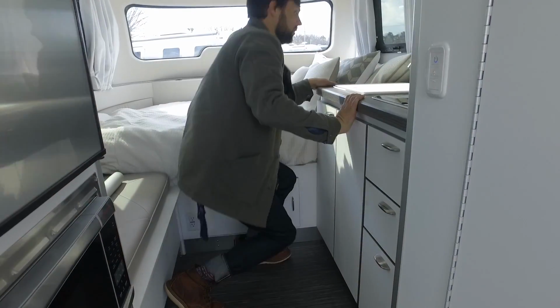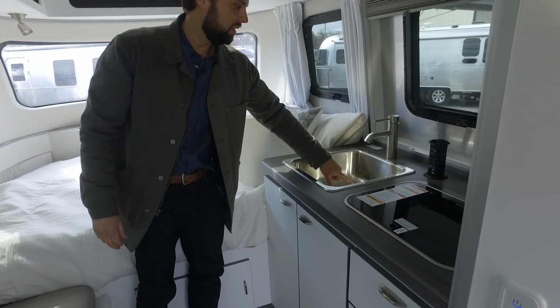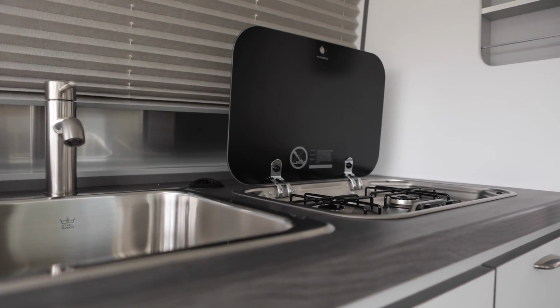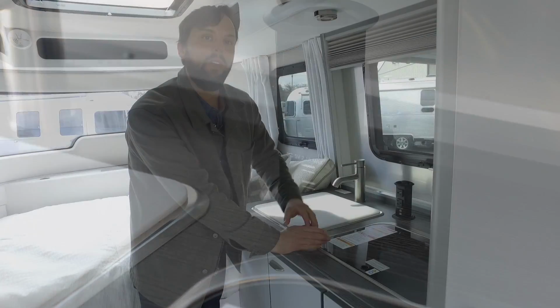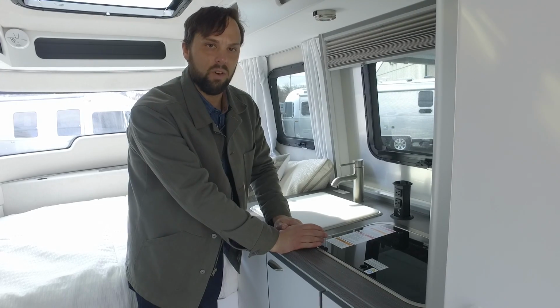And look at this beautiful sink. This is a very large, deep, thick stainless steel queen sink with a premium faucet. There's a USB charge station here. You have to be plugged into electricity to use that. And this trailer is a 30 amp service, and it has a multi-stage battery converter charger.